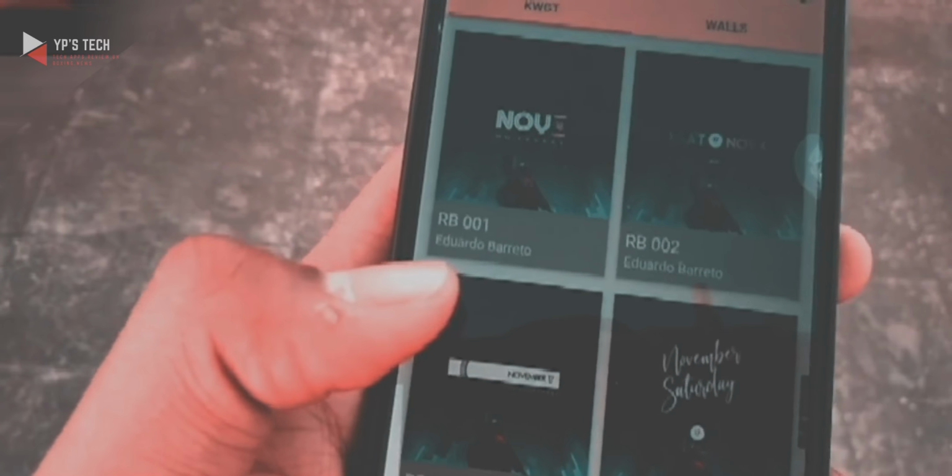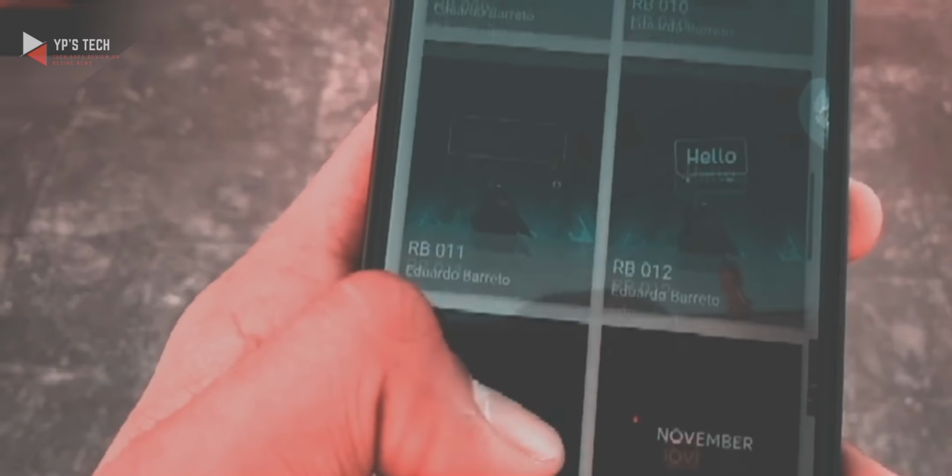So right now I will get more than 50 or 55 plus widgets in the app, and there are many wallpapers which you can select and set.